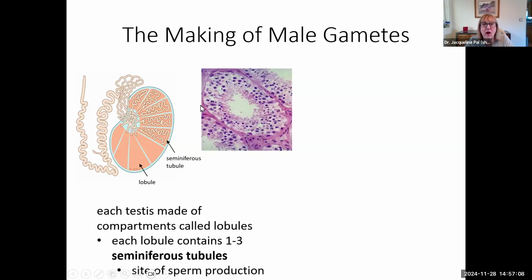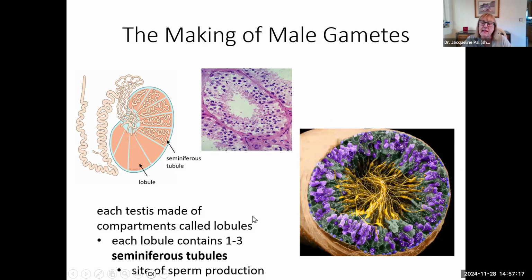So here is a cross section of a seminiferous tubule with the lumen in the middle, and there's the next one, and there's the next one, and here is a scanning electron micrograph. Here on the outer part is where the germ cell precursors are located, and as they start dividing and undergoing meiosis, they pull away from the outer part and go towards the lumen. Here in yellow are the sperm which have formed, which are then going to travel in this tubular system and make their way into the epididymis.